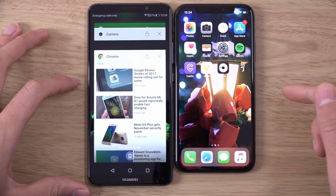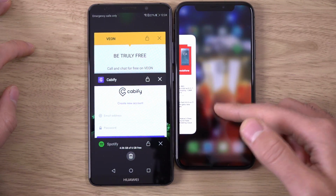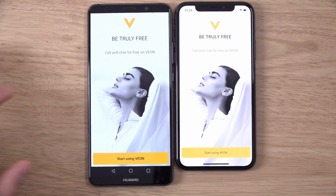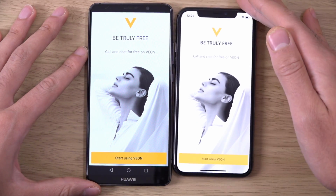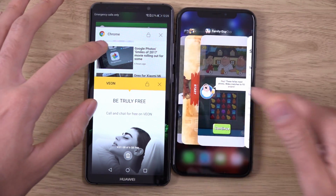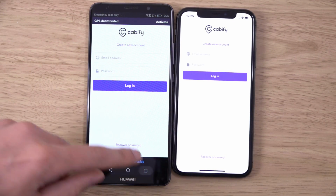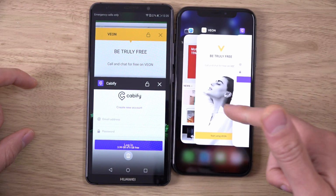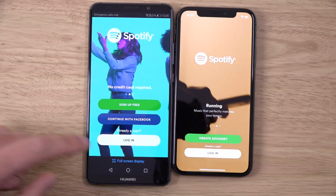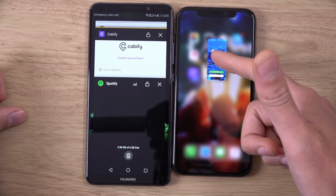So let's just go back to the start. So let's see here, this is how you do it, and let's go. So no reload there, nice and comparable. And another one, this one, a little bit jerky on the Mate 10 Pro, a little bit janky, much smoother on the iPhone definitely for this, but both of them keeping it in memory, which is good.